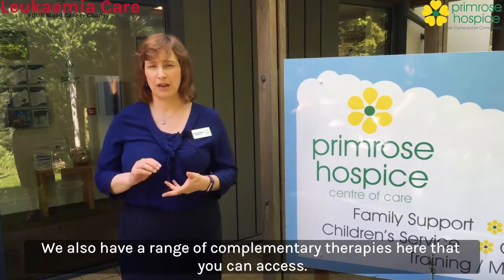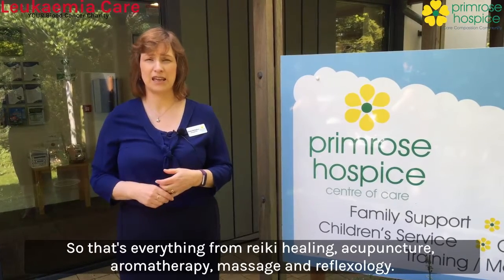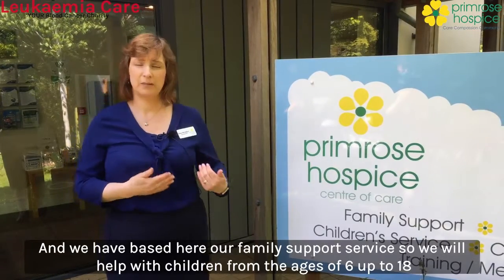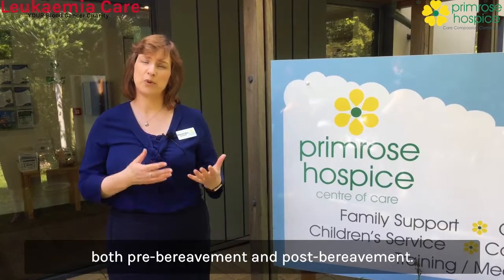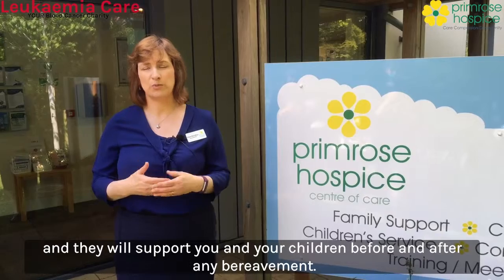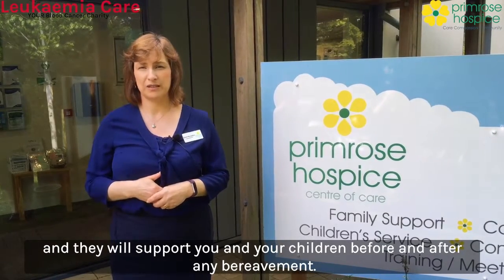We also have a range of complementary therapies here that you can access, so that's everything from Reiki healing, acupuncture, aromatherapy, massage and reflexology. We have based here our family support service, so we will help with children from the ages of 6 up to 18, both pre-bereavement and post-bereavement. We have a small team of support workers who are trained in children's psychology, and they will support you and your children before and after any bereavement.